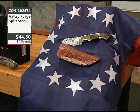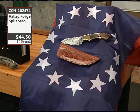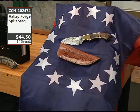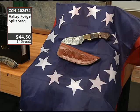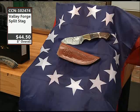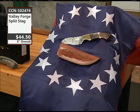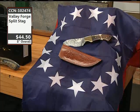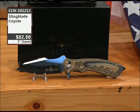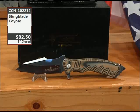Retail $130.98. You only pay $44.50. That's Damascus. That looks really good, guys. They did a good job on that. Yeah, it's a 3 by 5 flag. So that's a big flag, and the Betsy Ross flag. She made the first original flag in 1776. There you go.